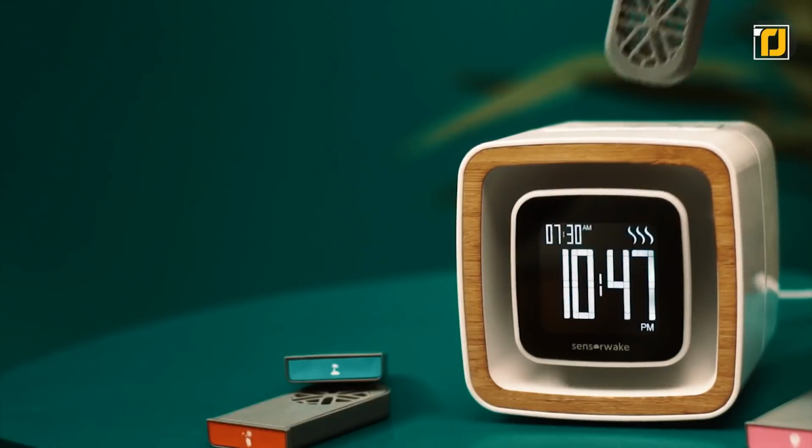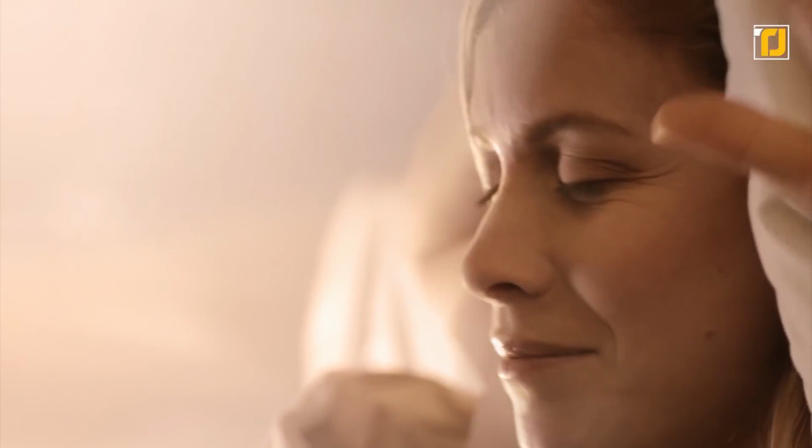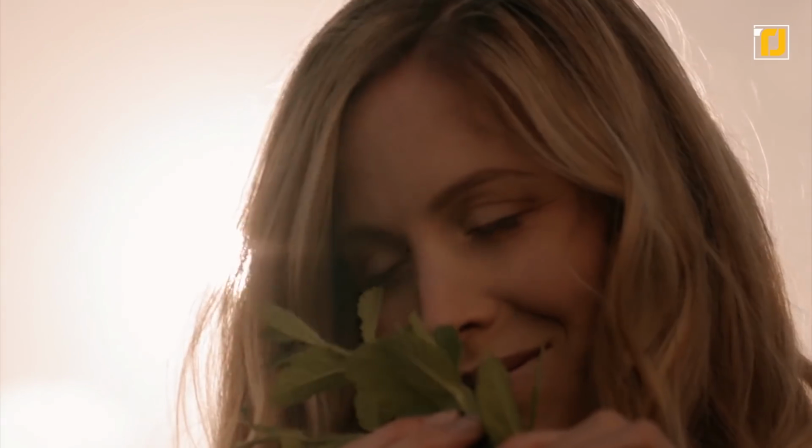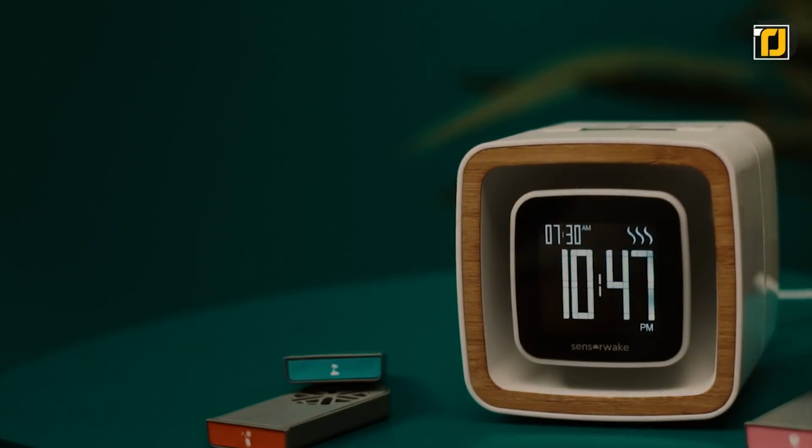Aside from waking you up in the morning, the SENSORWAKE Trio also helps you beat the afternoon slump. You can even use it to wake up after a power nap. Setting up the SENSORWAKE Trio is easy. Just plug it in, insert the scent, and activate the alarm.